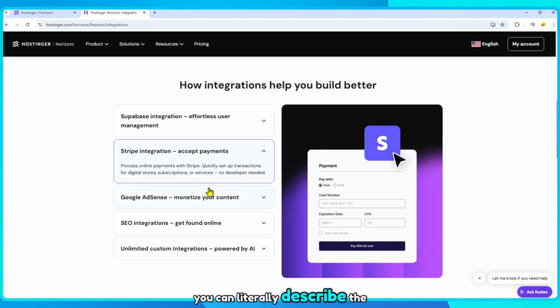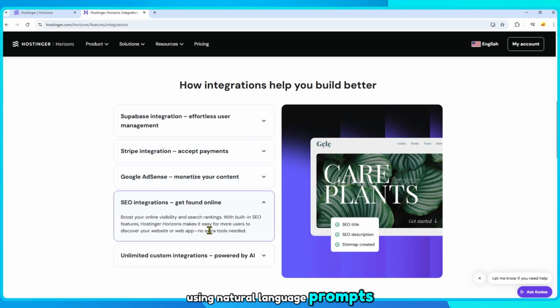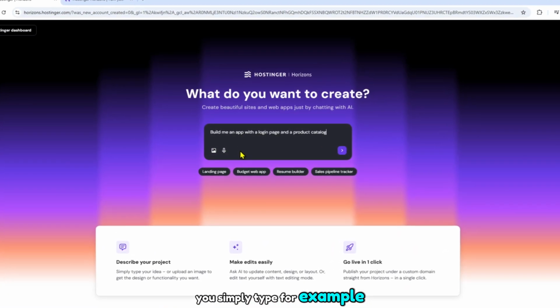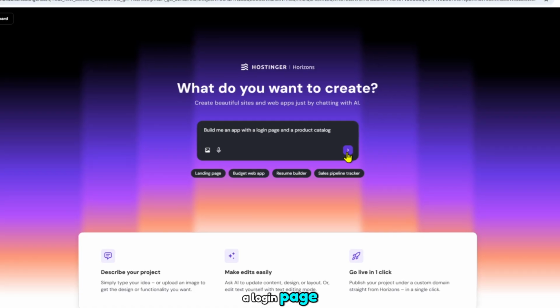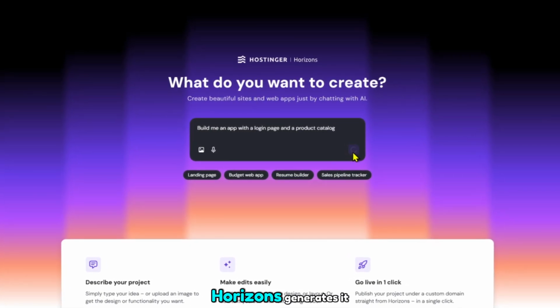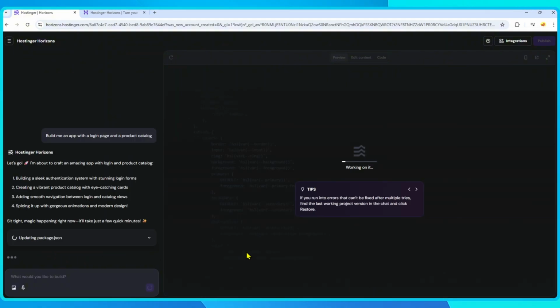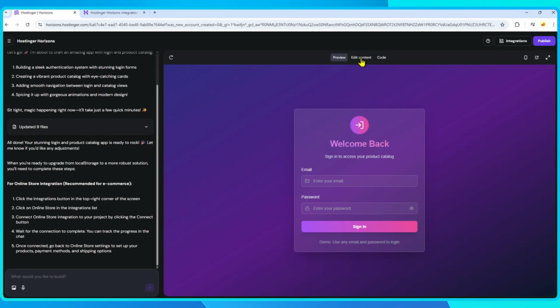You can literally describe the app you want using natural language prompts, and Horizons builds it for you. You simply type, for example, "Build me an app with a login page and a product catalog," and Horizons generates it. No code simplicity. It's designed for non-technical users. You don't need coding skills, but you still get real production-ready apps.